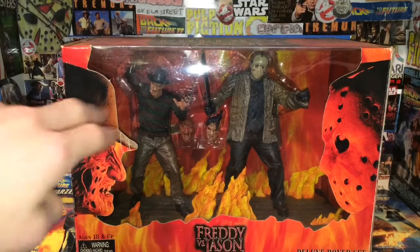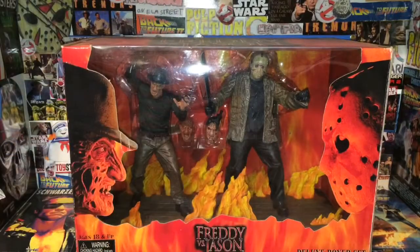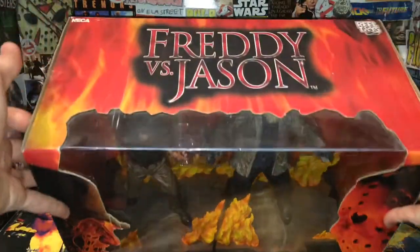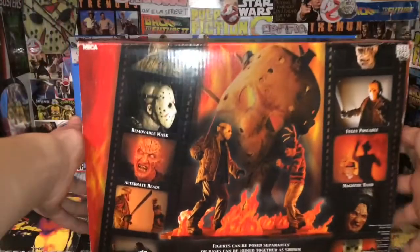This figure's pretty cool because it has 2 Freddy heads, technically 3 because this one comes right here, but you're not supposed to put it on Freddy because it's supposed to be for Jason to hold. And these come with a base too as well. It's a pretty big box, pretty dusty. It says Freddy vs. Jason NECA Real Toys. I can't really do a side view of this, but I can do a back view of the box. This thing's so dusty.